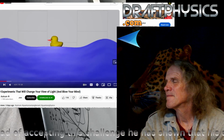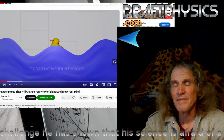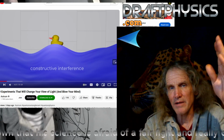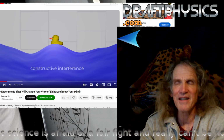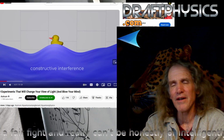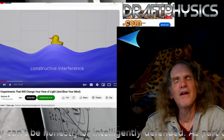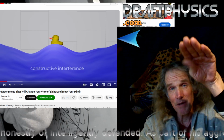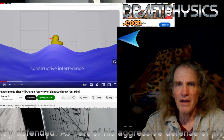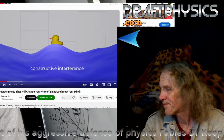If the waves both tried to raise the duck up at the same time, the duck would be raised twice as high. This is known... So again, this doesn't happen with light. Light doesn't get twice as bright and half, you know, no bright. None of that's happening. So that's all just canard. There's no evidence that light's turning on and off. So the same location, if it was waves of water, the same location would be going up and down. It would be going twice as high and then twice as low, and twice as high and twice as low. Light isn't doing that. Can't get twice as dark. As constructive interference.